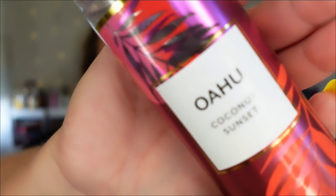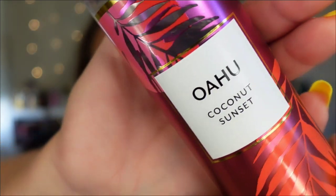The first one I want to talk about is Wahoo Coconut Sunset. I freaking love this one, yo. It's banging. Its scent notes are coconut blossom, sparkling bergamot, beach tuberose, Hawaiian manoi, and molten amber. I really, really like this. It has such a deep note to it that's unlike Cocoa Paradise. It's unlike the other ones we've been given. I think it is that manoi and the amber.